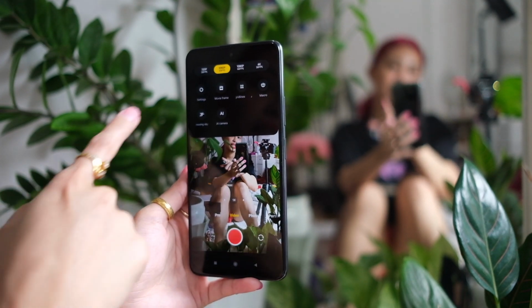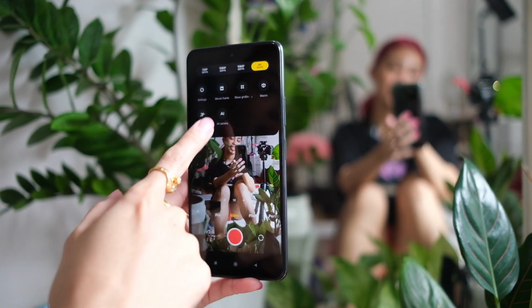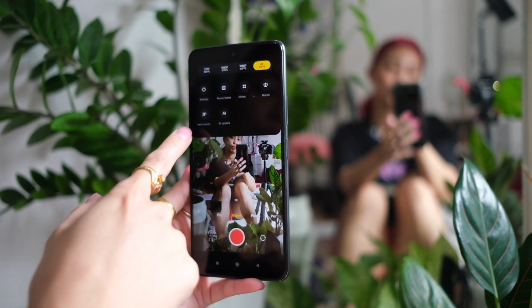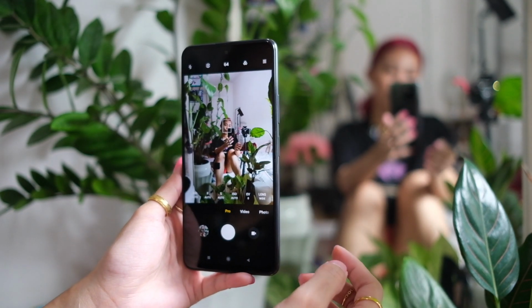And then under settings, you can shoot up until 4K 30 FPS. You have settings, you have a movie frame mode, you have macro mode, track moving object, and AI camera. And then you have a pro mode.